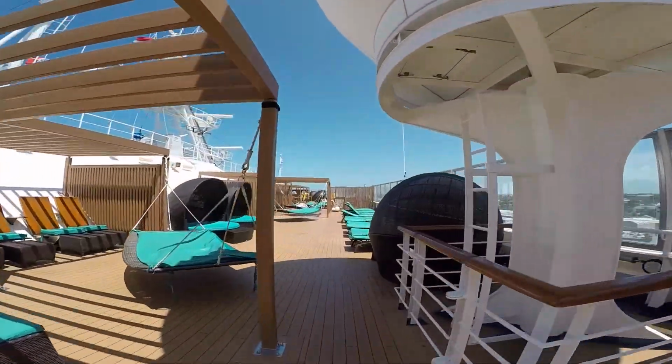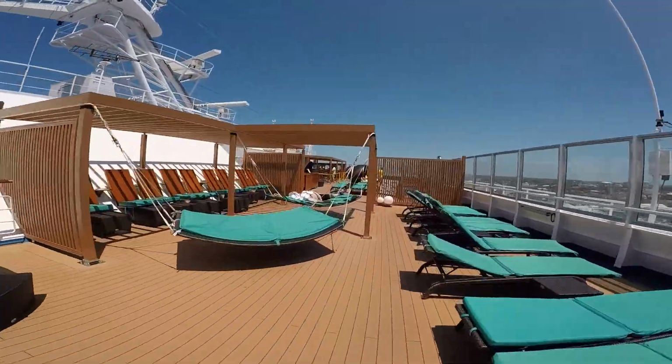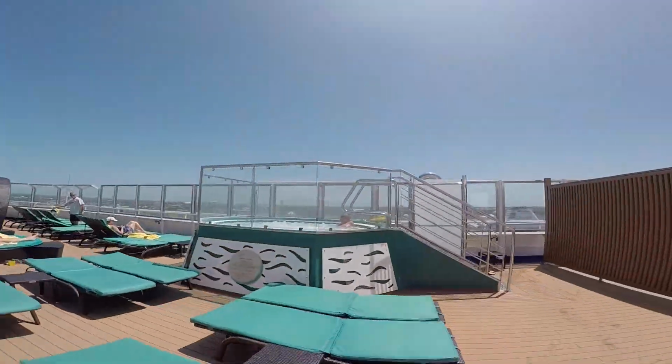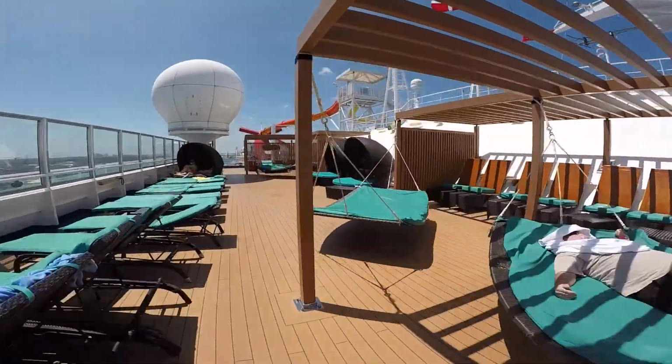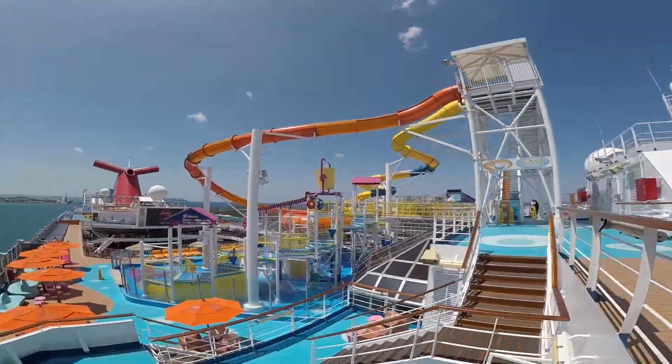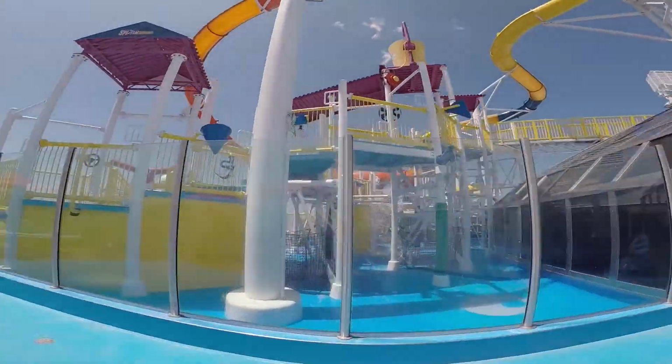This is the Serenity area. This is an adult-only area, which is very tranquil. If you want to just come in and relax and get under the sun, they have a bar and a jacuzzi. It's a great place to come and relax while you're leaving port or on a sea day.